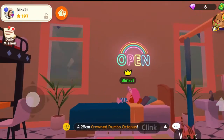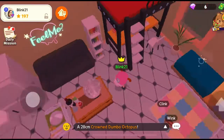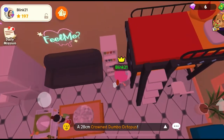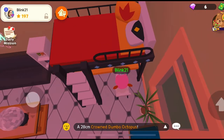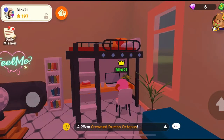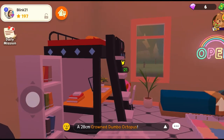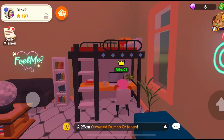And she is now in bed. She's trying, and Wink and Clink are actually jumping. Blink is just trying to demonstrate how it goes here in her tiny house. So she actually has this study. She is now in front of her computer. She may be playing, studying, or watching the news. She didn't buy any television. It's not necessary. With the small space she has, everything can be seen on the computer, laptop.